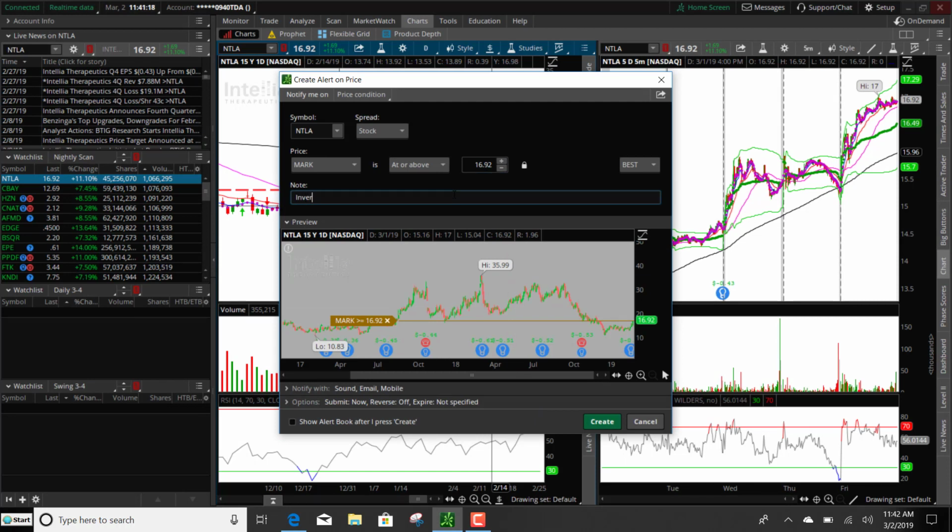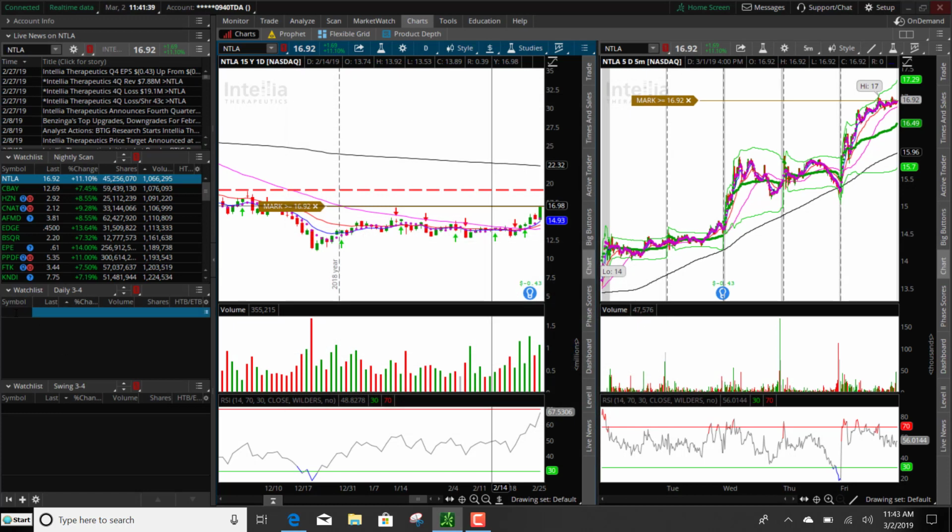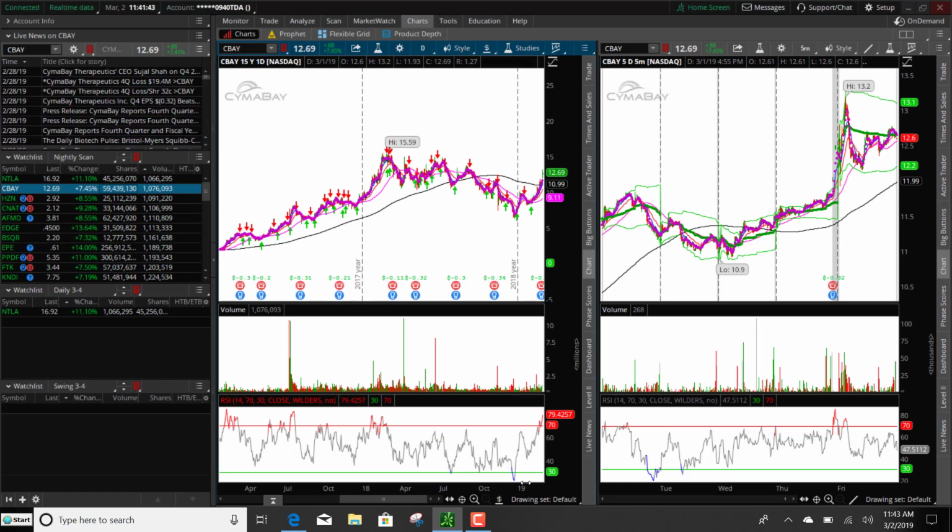So inverse head and shoulders on daily. Watch for possible resistance around 1911. Right, so that was NTLA. Let's take a look at CBAY.